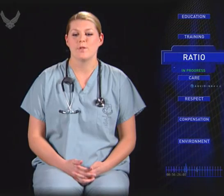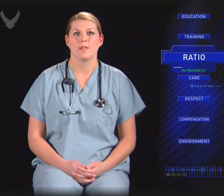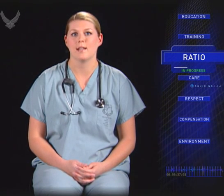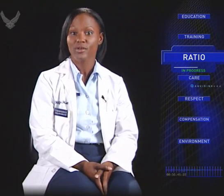The difference between working civilian versus Air Force is civilian, the nurse to patient ratio is a lot higher. Sometimes I'll have up to 7 sick patients, and you may have 1 CNA to help you out. It's a certified nursing assistant, and you're basically on your own. In the Air Force, we have med techs that work with us. They don't work for us, but they work with us on our team.